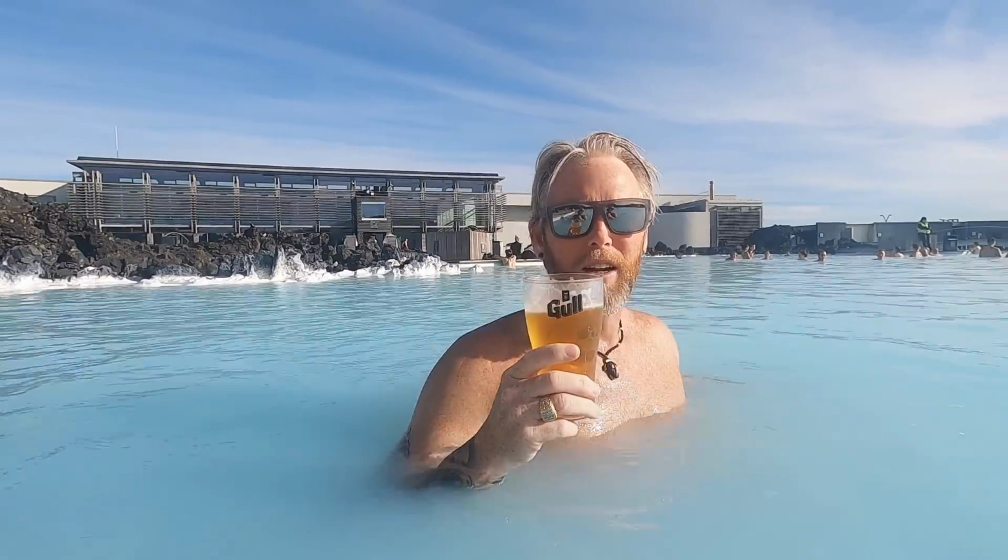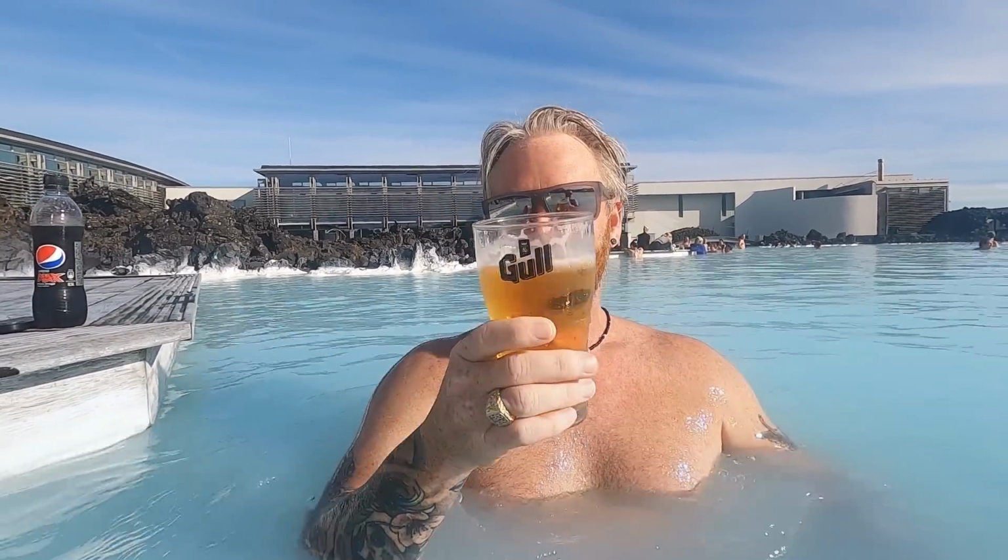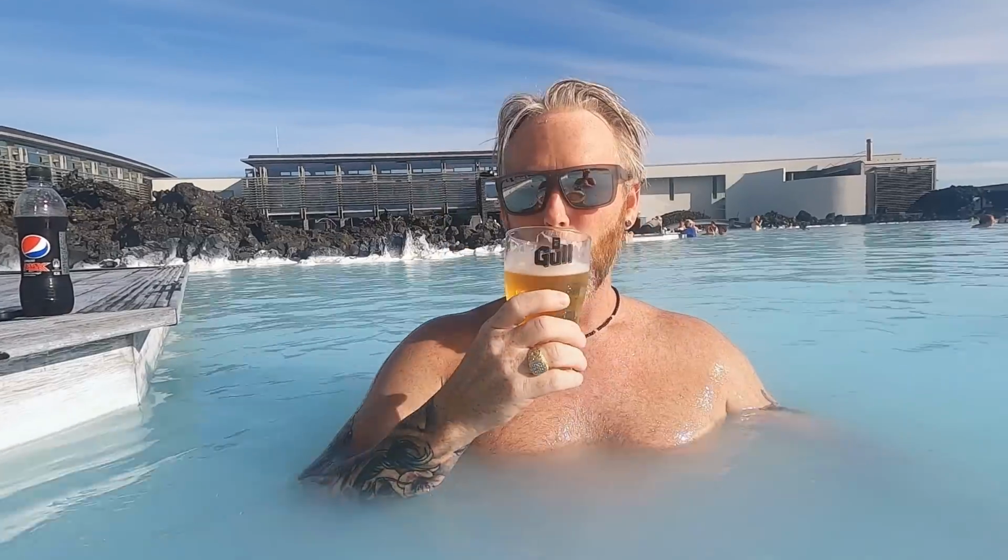What you got there, honey? I got me a Gull beer. I think that's how you pronounce it. I think so. Looks like it, huh? Gull. It's one of the local beers here, I believe. Yep, it is. And it tastes quite lovely here in the Blue Lagoon. It's all nice and toasty down here. It's all nice and cold up here.